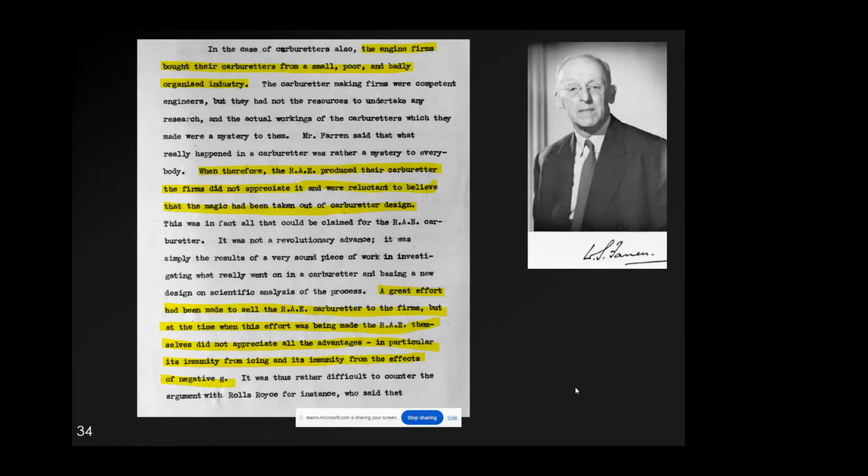Farren was writing this in 1946, so he was one of the very important people in Britain, and he was interviewed and asked to give his opinion in hindsight on everything that had gone well and poorly in the war. You can see he said that the engine companies bought their carburettors from a small, poor, badly organised industry. When RAE produced their carburettor, which was what Beatrice Shilling had done from Griffith's initial scheme in 1931 in the middle of the 1930s, the firms didn't appreciate it and were reluctant to believe that the magic had been taken out of carburettor design, because companies like SU didn't have their own big scientific and experimental staff. It was really done by a lot of trial and error and judgment, and that's how they felt about it.